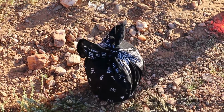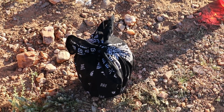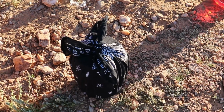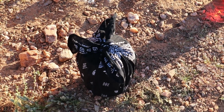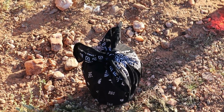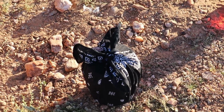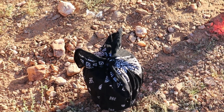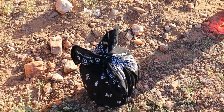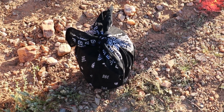The bandana is also really good for other uses. You could use it to dry something off or wash out the pots. You can also use it for your pot handles. If they start to get too hot, you can wrap it around there, because if you're cooking over a fire, everything tends to get pretty warm. You can also use it to make a little pouch to gather some little sticks to help start a fire. There's really unlimited ways that you can use it.